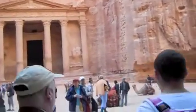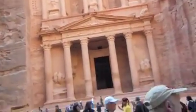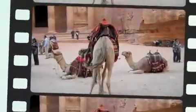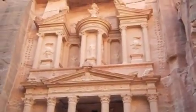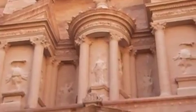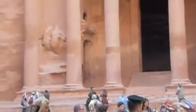But this is walking through and you get to see the treasury, which in reality is a tomb, and it is carved and it was abandoned. Abandoned might be the wrong word. The Romans came and they overtook the Nabateans and they threw the bodies out and they lived in these structures instead. What you're seeing now is the top of it, and they believe that there's a treasure hidden in there, and so there's lots of different bullets and gun fragments, and people tried to shoot at it to see if they could get to the gold that was in there.